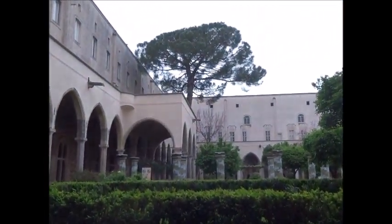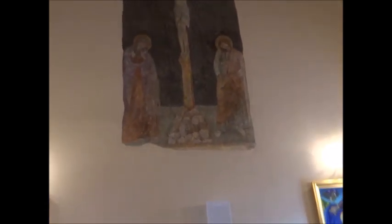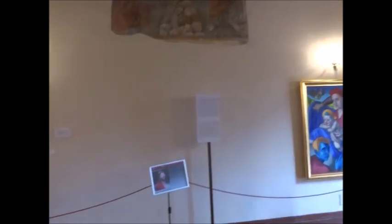I might be able to see the top of that tree. I've got plenty of time to kill. The church is open for another 2.5 hours. That's a fresco that dates from the first half of the 14th century. So that's a long time ago. Looks like I've got this to myself. That's nice to get away from the crowds.